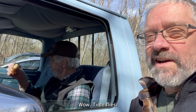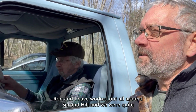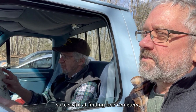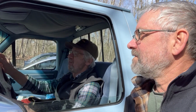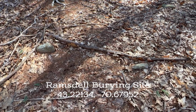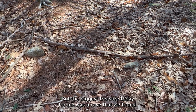March 30th, 2022. Ron and I have walked out all around Second Hill, and we were quite successful at finding cemeteries. We found the Thompson Cemetery, and Dan Ramsell's, so two cemeteries. But the biggest treasure today for me was a cave that we found.